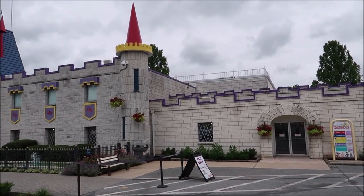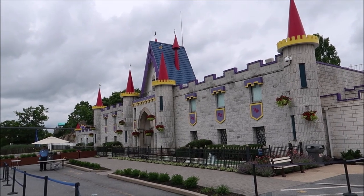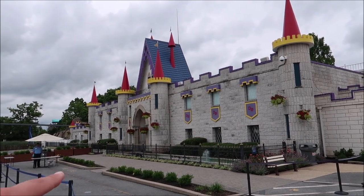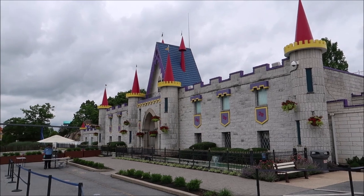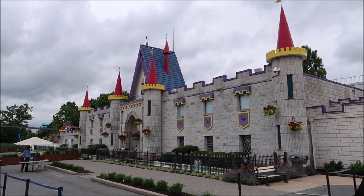I really do appreciate this castle though. I mean, it's not like a Cinderella castle or Sleeping Beauty, but it's got its own little charm to it. It's got a nice little moat there, so we're gonna have to cross the bridge to actually get into the park. And it's pretty. It's a Dutch Wonderland castle.